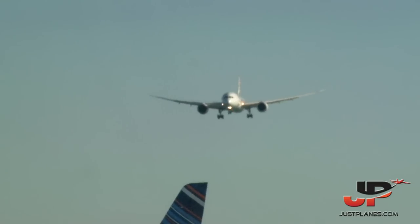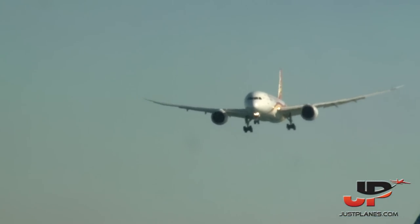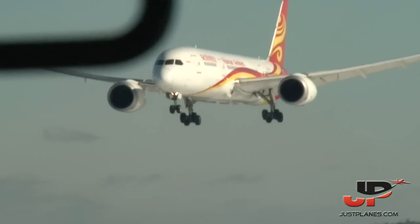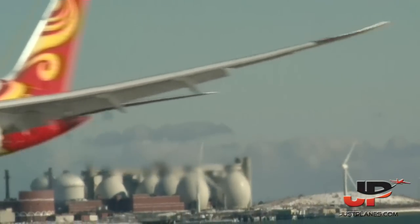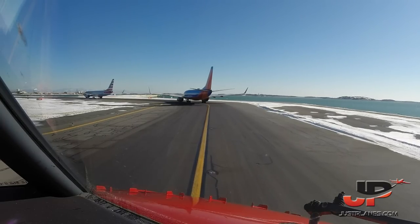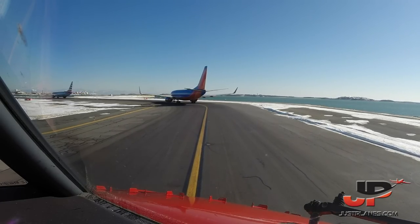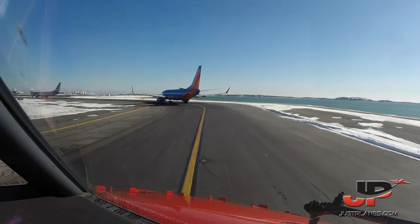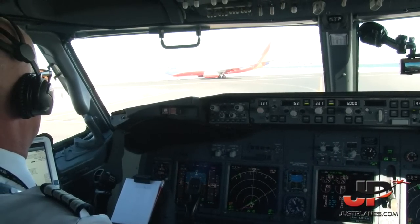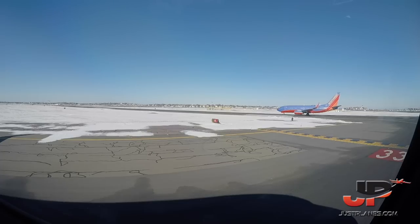JetBlue 1965, Boston Tower, cross runway 27. Cross runway 27, JetBlue 1965. JetBlue 1081, runway 32 left, line up and wait, traffic 5 mile final to the crossing runway. 33 left, line up and wait. Southwest 3273, runway 33 left, clear for takeoff. Cleared for takeoff 33 left, Southwest 3273. North shuttle 6753, runway 33 left, line up and wait, traffic landing the crossing runway. 33 left, line up and wait, North shuttle 6753.